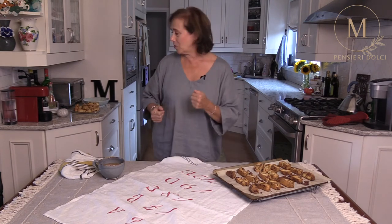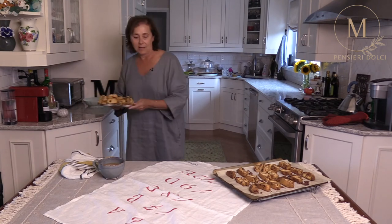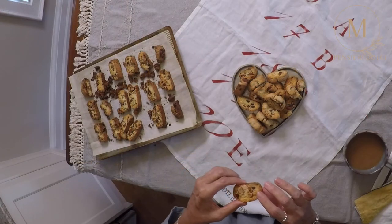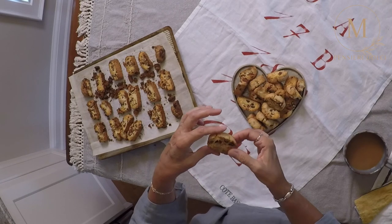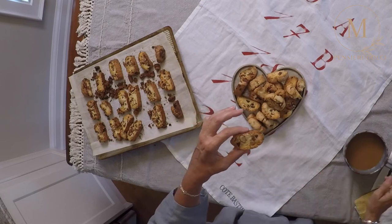Okay, here we go. Bring these cookies back. Okay, I have my coffee ready. Here you go. Very rustic looking cookie. You can see the almonds. When I cut them, I sliced through the almonds. You see the chocolate chips, and they actually can be maybe dunkers. Let's give it a try.